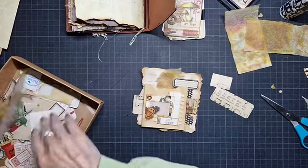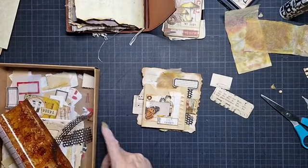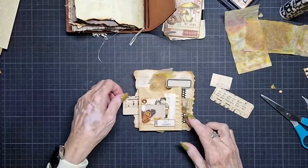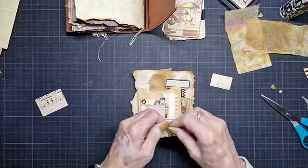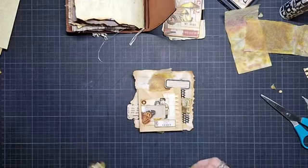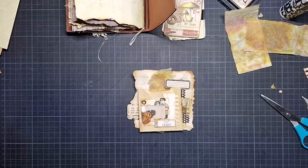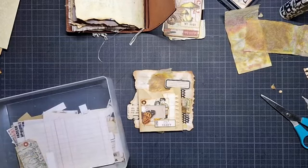I'm looking in my box for some more pieces I can use. This one is going in here. I don't know if I like this one. This one is too neat. Maybe half of this one. So, on this side, I don't know where I must leave it. Where is my box with the tiny things? Is there something in it that I can use now?